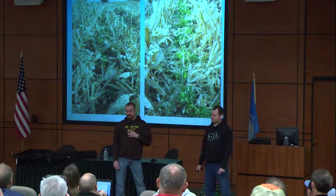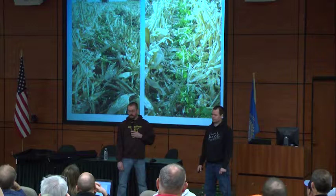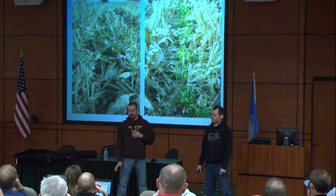This is a different field. We interseeded with that fancy hoop that we got, during corn harvest, radish and turnips. After a hard frost they're still green, still growing. This was the 20th of November, I think.